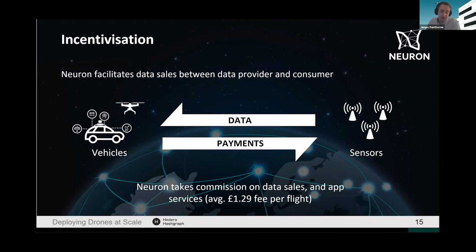That data then passes across to the vehicles or the data consumers, and they pay for that data on a per minute or per hour basis, depending on the data type. We just take a commission on those data sales, and we also take a commission on the app services. For example, the app we have with this surveillance as a service is the Fusion algorithm, which takes all of those data sources and fuses them together into a common airspace picture. So we take a commission on data sales, and we take a commission on the app service. Other third parties can integrate their own applications with this network. And that works out to be around £1.29, or about $1.70, doing some quick maths, per flight. So when we're talking about 2.7 billion flights per annum within 5 years, you can see that there's a lot of potential in it.